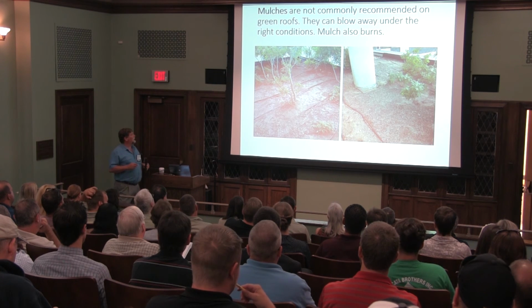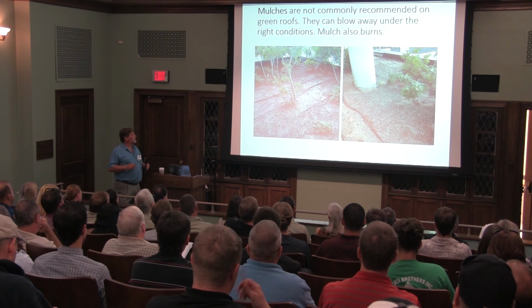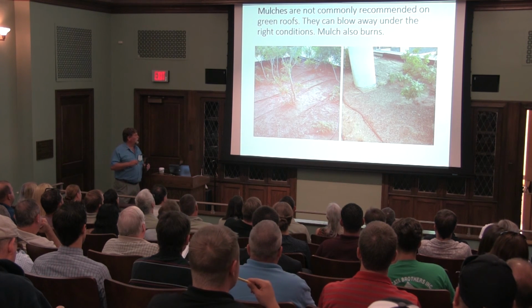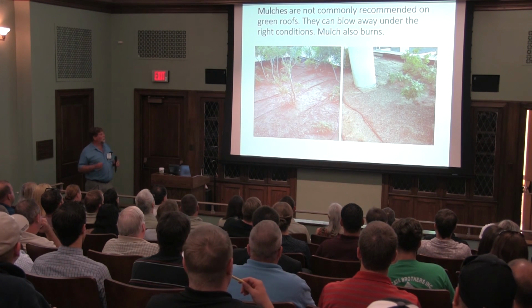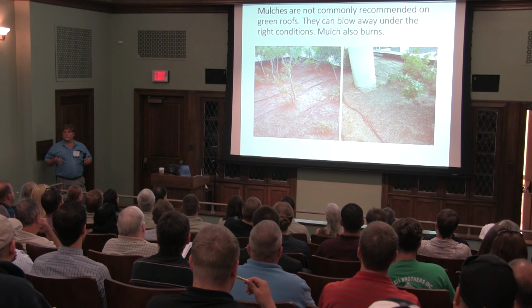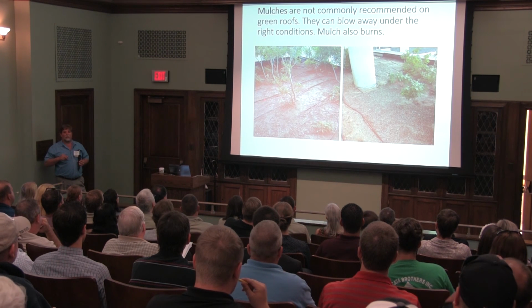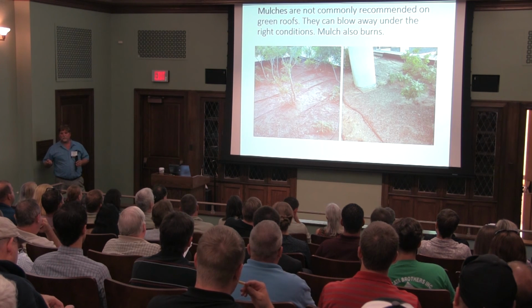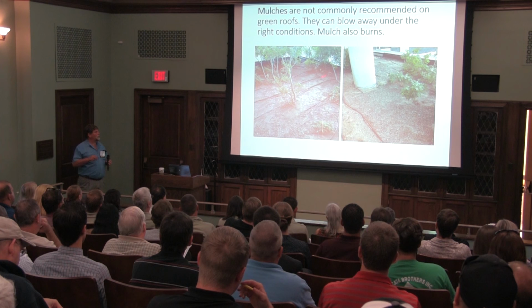All right, we talked about mulch earlier, mulch burns. This is what happens when you've got a building, you've got mulch on it, and you've got a windy corner. This is 3-4 years of wind action on this thing. Essentially, it's blown all the mulch off, blown the soil off, to the point where it's essentially dug the drippers out of the ground.